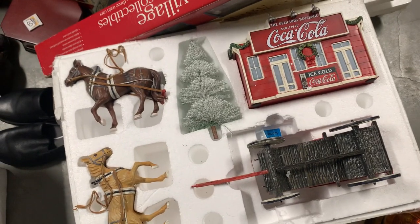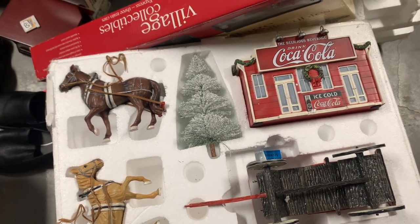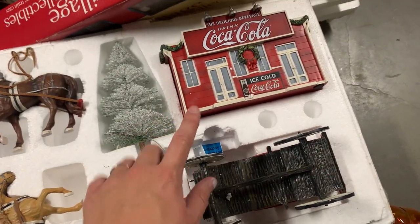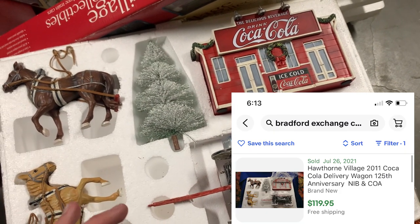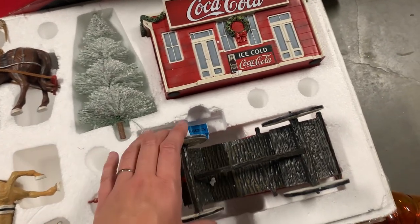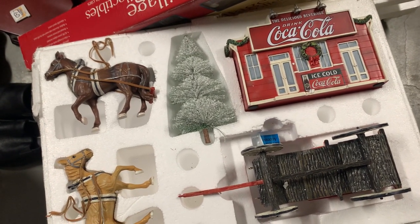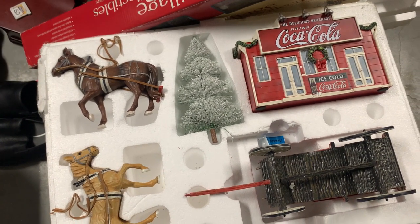All right, next, this one is most likely gonna make all of my money back for everything that I bought here, which means I'm gonna have so much pure profit from this, which I'm really, really grateful for. So this is a limited edition 125th anniversary Coca-Cola Bradford Exchange set, basically like a Christmas set. It's pretty much new in the box, like it has no wear whatsoever to it. And this is going, I think, for around $125 or so. Again, this is the perfect time of year to get going and get all of this stuff listed ASAP.